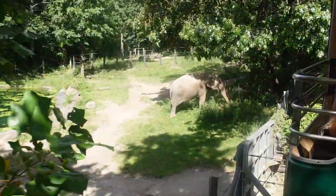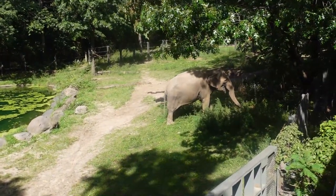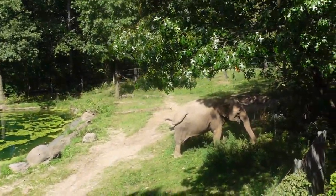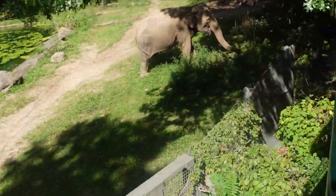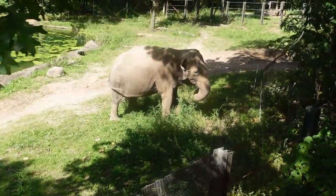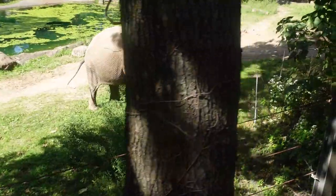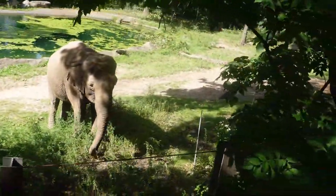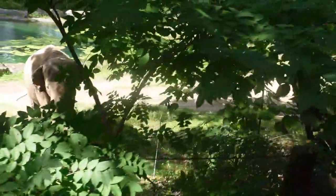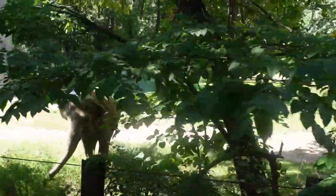The lovely lady we're going to be meeting in our first field here is Miss Happy. Look, Charlotte, right there. And in our second field, we're going to be meeting Miss Patty. Look, Charlotte, look at the elephant. Now both Happy and Patty are over 50 years old.